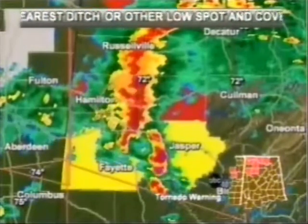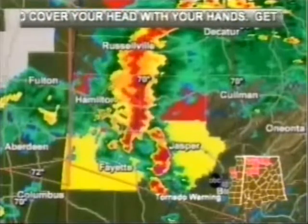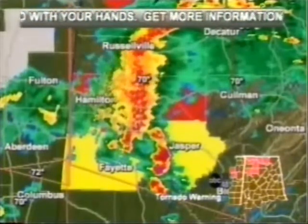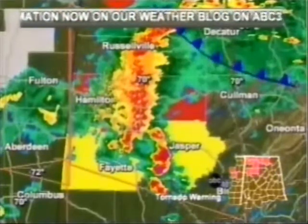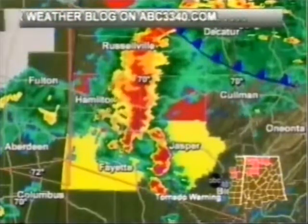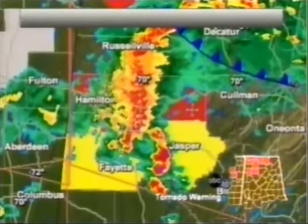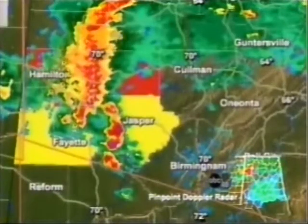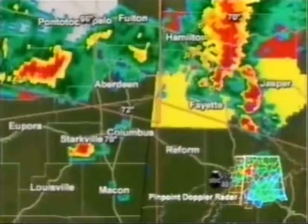That may be why we're seeing this enhanced rotation on the northern end of the storm up there, close to and just north of Hamilton, moving into Winston County. The other thing I wanted to note too is, if you notice, there's storms now starting to form not only further to the south near the Fayette-Walker County line, but some new storms are also forming much further south and west, back in near Columbus and west towards Starkville, Mississippi. We're going to have to keep an eye on those because those have really ramped up here in the past 15 minutes.